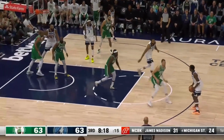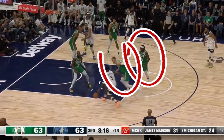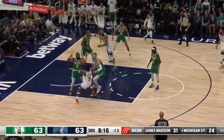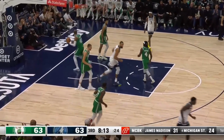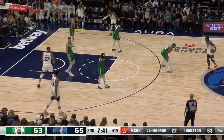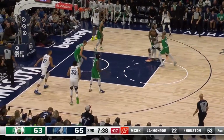As we begin the second half, he's going to get to his spot. The spacing is terrible here, and it makes it pretty easy for the defense, but making this shot sets the tone for the entire second half. So now Boston is back in their defensive shell. They're helping hard on the drive to either stop the mid-range jumper or stop the rim attack, and now Ant is going to burrow his way through and get to the line.